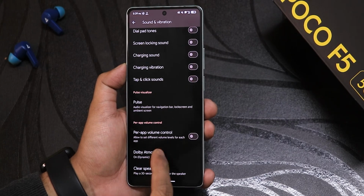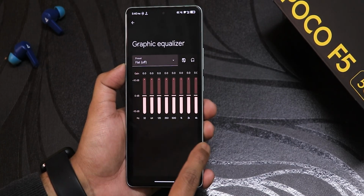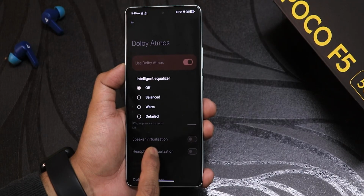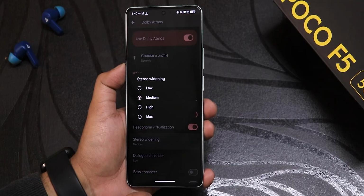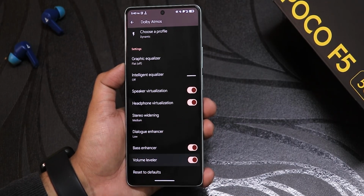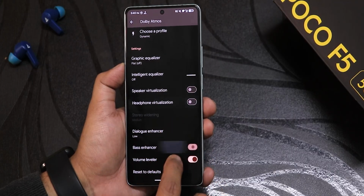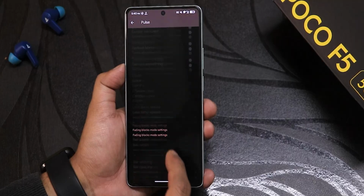We have the per app volume control. Even the Dolby Atmos is there, and you can change the graphic equalizer and stuff like that. Then we have the intelligent equalizer as well, speaker virtualization, even the headphone virtualization. All these things you can enable and customize. We have the dialogue enhancer, bass enhancer, volume leveler, all these things. But I'll just turn all of them off. There is a pulse settings as well. There is an edge bar pulse, lock screen pulse, all these things.